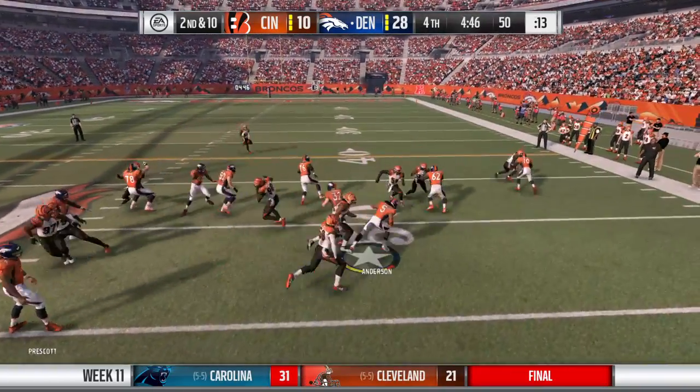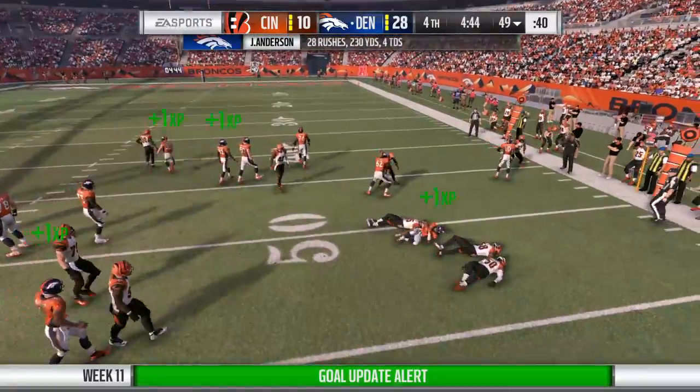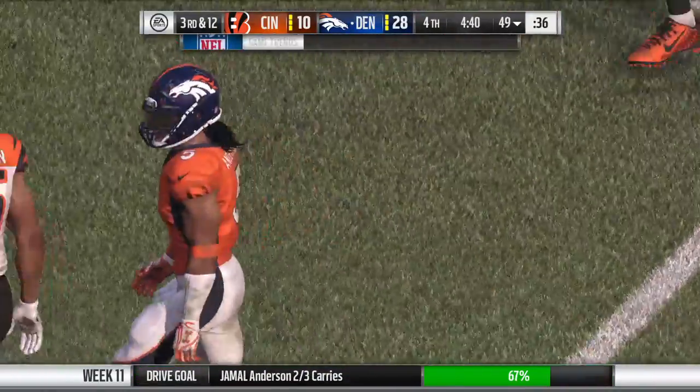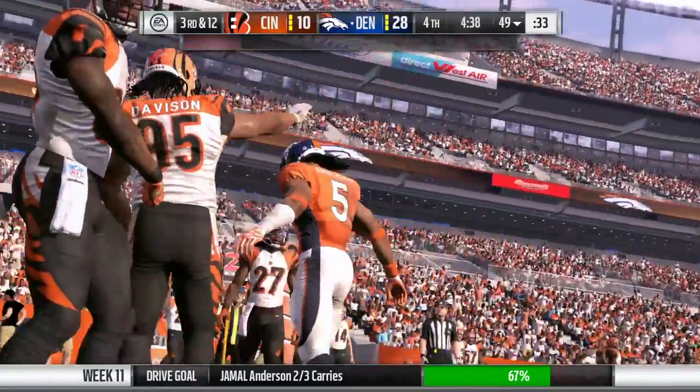Yeah, at this stage of the second half, interesting. And that play will go nowhere. Losing yardage back near midfield at the 49. He lost 2 there, and it's 3rd down.